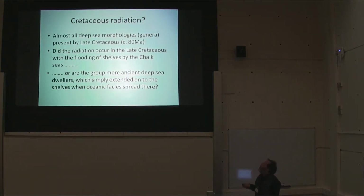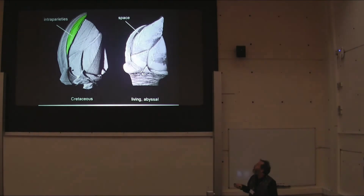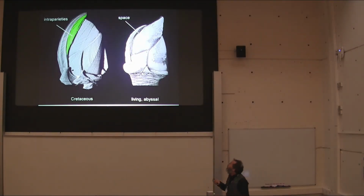So did they evolve in the Cretaceous? It's a good question: almost all deep sea morphological genera were present by the late Cretaceous. So did they actually evolve in these late Cretaceous chalks, or are they groups which are more ancient, which simply extended onto the shelves when oceanic fauna spread? Well, the other interesting thing is that although we can make a sensible phylogeny, there are consistent differences between Cretaceous taxa and modern ones, irrespective of which clade they belong to.